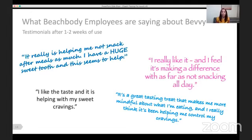The first is that Bevvy has those clinically studied ingredients that both support appetite control from the Brewers Yeast Peptide and the weight loss benefits that we hope to see from the green tea phytosomes. And like Erin mentioned, it's a great tool that you can use with all of the other Beachbody ingredients to help support goal achievement and making progress in addition to the healthy lifestyle that we promote here at Beachbody.